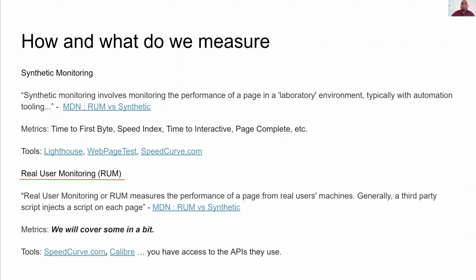We're going to go over some definitions. I'm going to try to keep it light. I just don't want to read. But there's really two main approaches to performance monitoring. There's synthetic monitoring, and then there's real user monitoring. This talk is going to focus on real user monitoring.